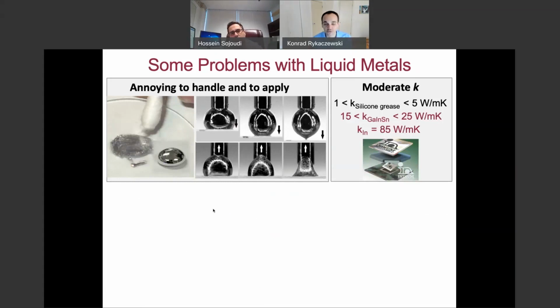So, some problems with the liquid metals. Well, number one, the oxide makes them annoying to handle and to apply. When you're doing something in manufacturing, you want high repeatability and so on. But the liquid metal, depending on what you do with it, will be anywhere from this to this. And depending on how you make contact with the surface, it's going to be completely non-sticky, or you won't be able to remove it.